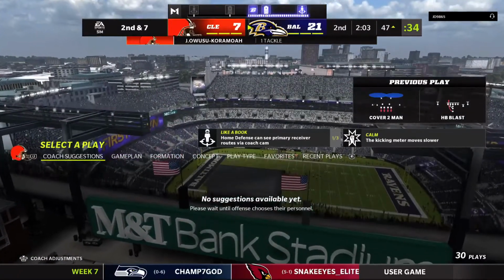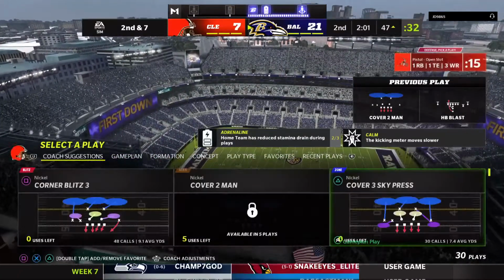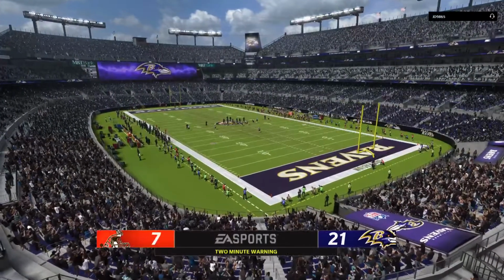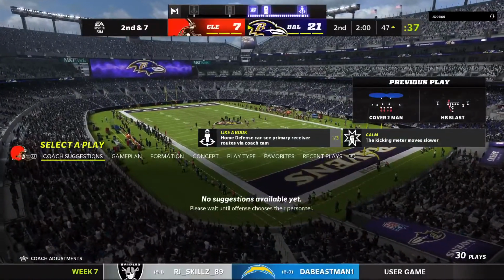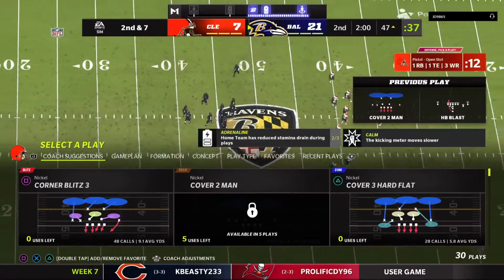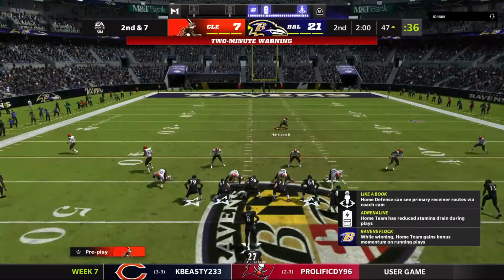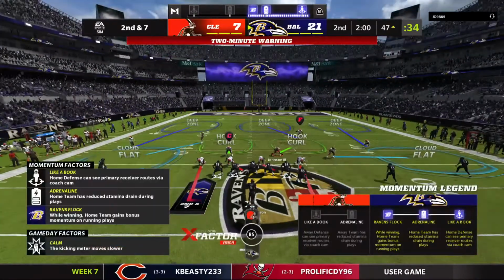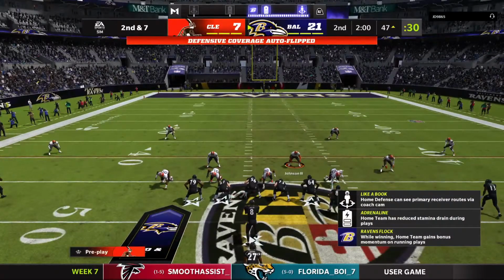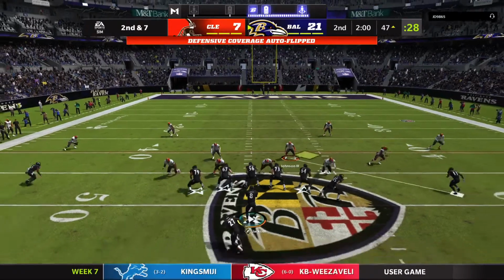A 3-yard pickup brings up 2nd and 7 at the 47-yard line. 2 minutes remaining in this first half of football. And we'll remind you that coming up at halftime, we'll join Jonathan Coachman and the gang in Orlando. Coach will have stats and scores from the early games going on here around the NFL.